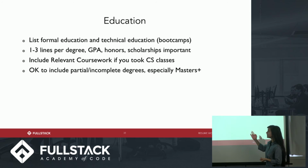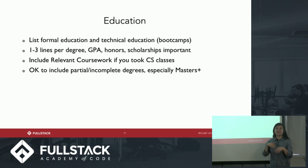Okay to include partial and incomplete degrees, especially masters. I get a lot of questions that are like, I didn't really finish this degree. Should I put it on my resume? Yes, because at least you started. And yes, I saw that fist back there.